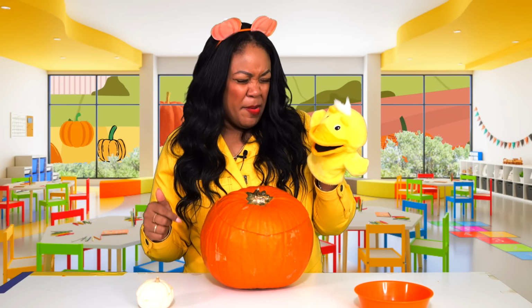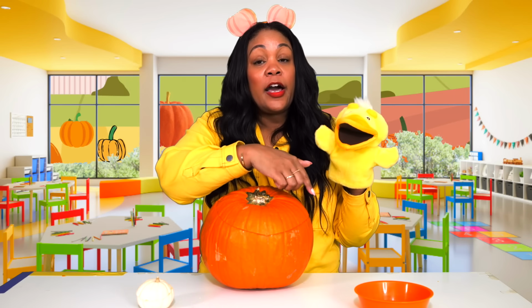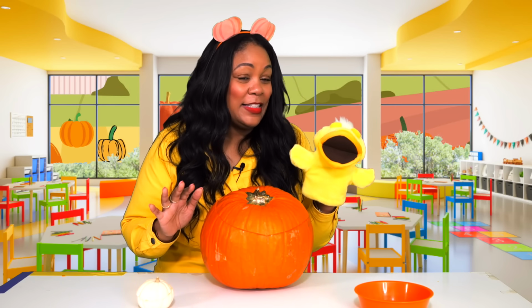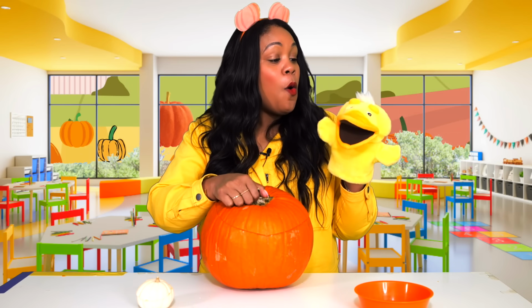Now let's look inside. Do you think it's bumpy and hard inside too? I don't know. Let's take a peek. I already cut the top of the pumpkin so we can look inside. Okay, Duck Duck and friends, let's count to three and then I'm going to open the pumpkin. Here we go.